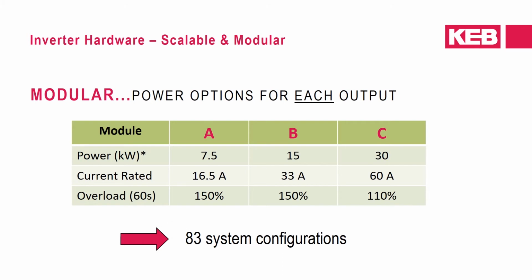Again, each output within a system can have any of the power module options. They can be mixed and matched between outputs. As an example, you could have a 4-axis system with 2 30 kilowatt modules, one 15 kilowatt module, and one 7.5 kilowatt module. Given there are 3 module options and up to 6 outputs in a system, there are 83 possible system configurations and all are supported.